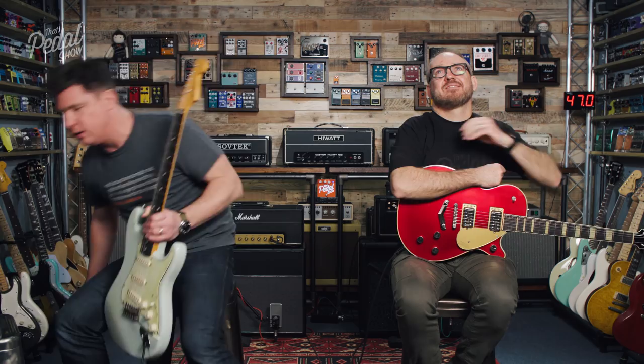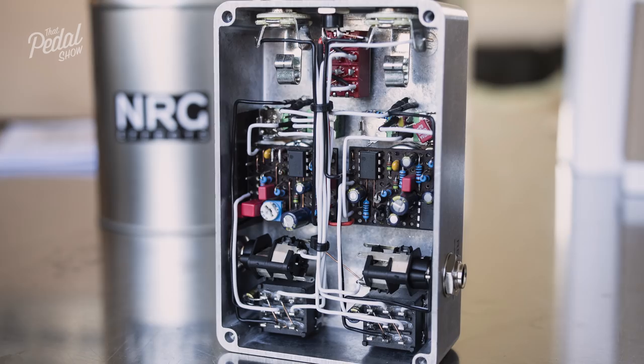All right, let's move on. Neil Grimes from NRG Effects. I'm going to put a picture up on the screen now of what this thing looks like inside. What do we think about Neil's work, Dan?